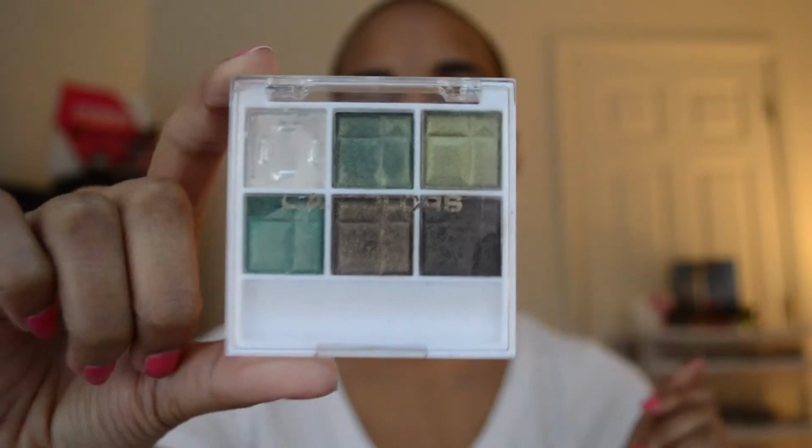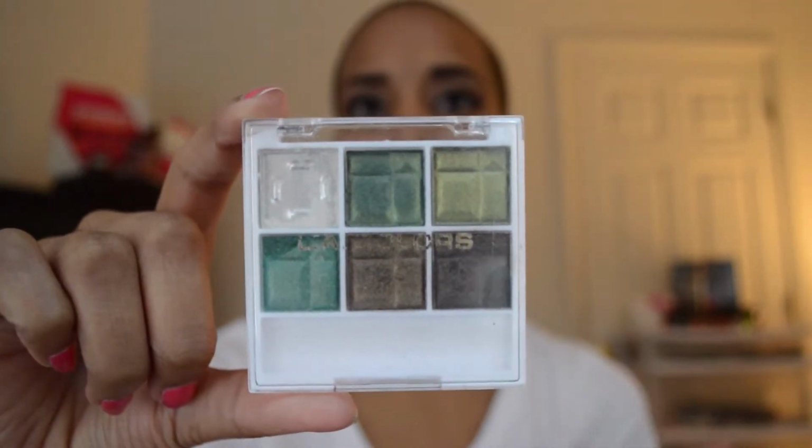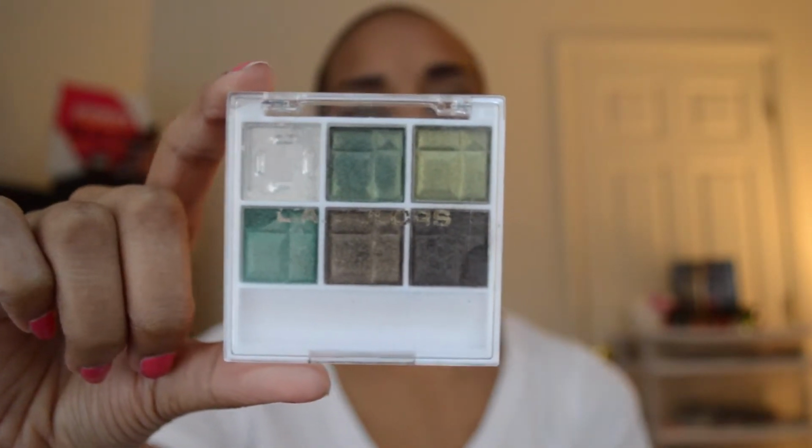Here, this is also an LA Colors eyeshadow palette, but this is a 6-color eyeshadow palette that I literally used up to the death of me. For over a month I've used this, and it looks gross right now. This is what the palette looks like up close and personal. As you can tell, my life was over once my whites came out of the palette.